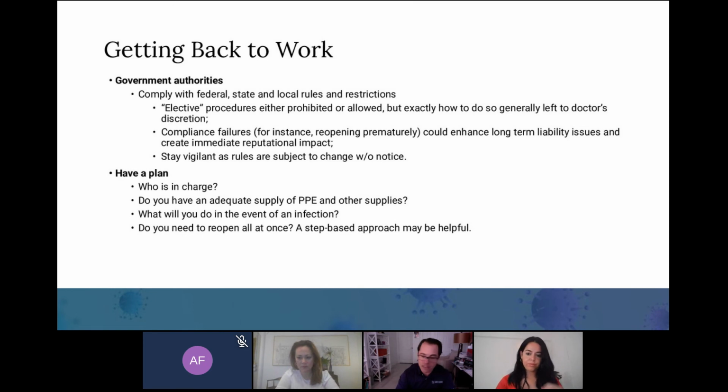Can I reopen my practice, for all intents and purposes, if I don't necessarily have a good supply of personal protective equipment and other supplies? I don't know. That's something you need to answer. What will you do in the event of an infection? Let's say one of your employees comes up sick. Let's say it turns out one of your patients was sick. What is our plan? What are we going to do? And theoretically, there's some middle ground to explore here as well. Do you need to reopen all at once?